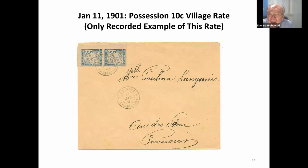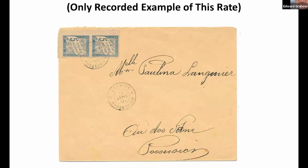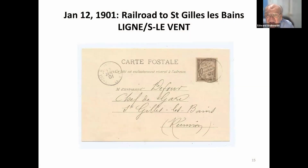This is the only one that I have that shows the simple 10 centime rate used within a village. It's the only recorded example of that simple rate with this aspect. Here's another postcard, but this is a railroad postcard.